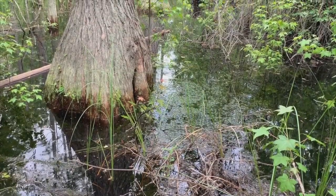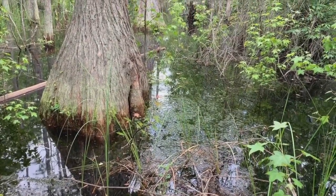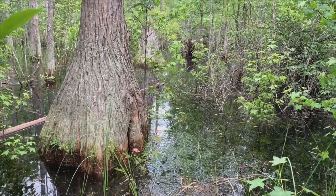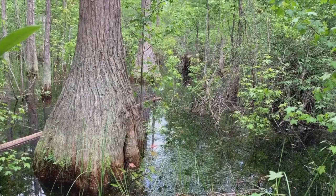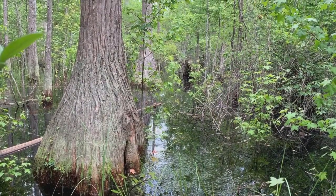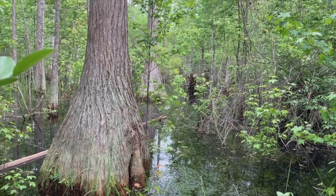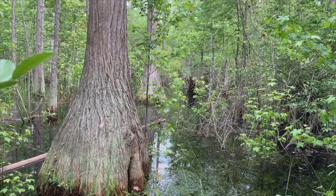So here we are out in the midst of the Carolina Bay, and I see big trees with big bases on them and dragonflies, and it appears that my left boot has a big leak in it, but it feels nice and I'm cool with that. And we are going to take a look at some of these species.